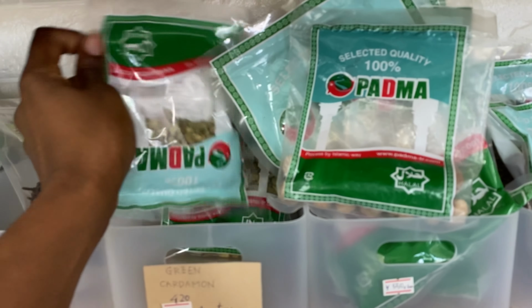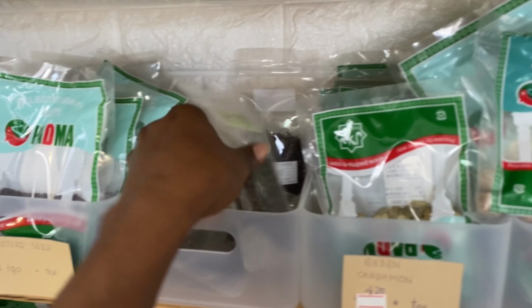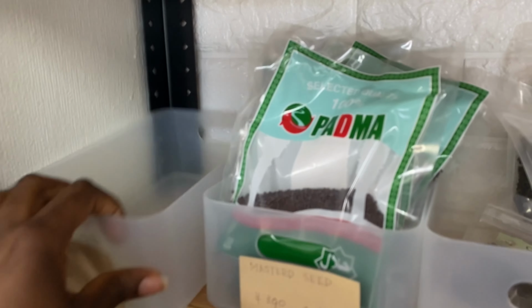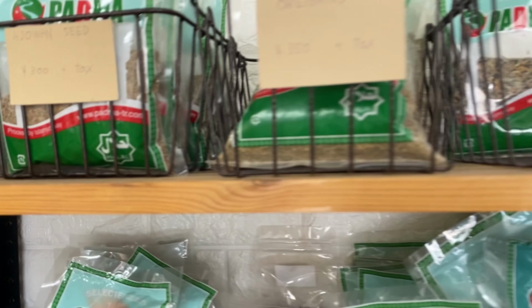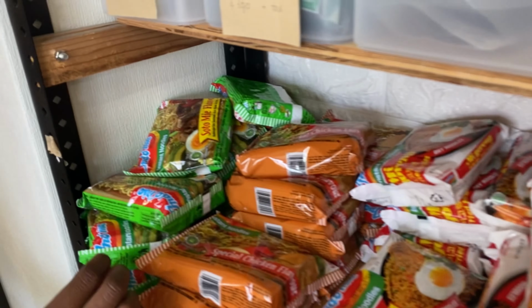Nutmeg. This is green cardamom. Just cloves, the whole cloves. Mustard seed, black cumin is out. Oregano. Cinnamon powder. Indomie from Indonesia. Delicious instant noodles from Indomie.